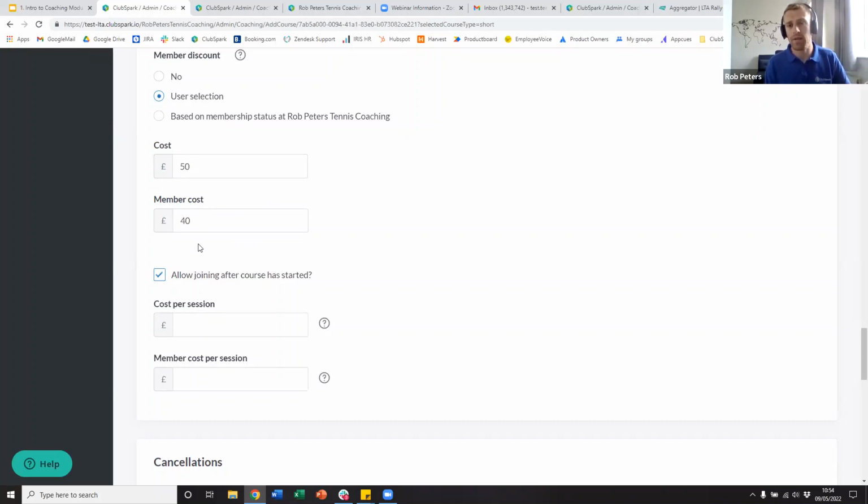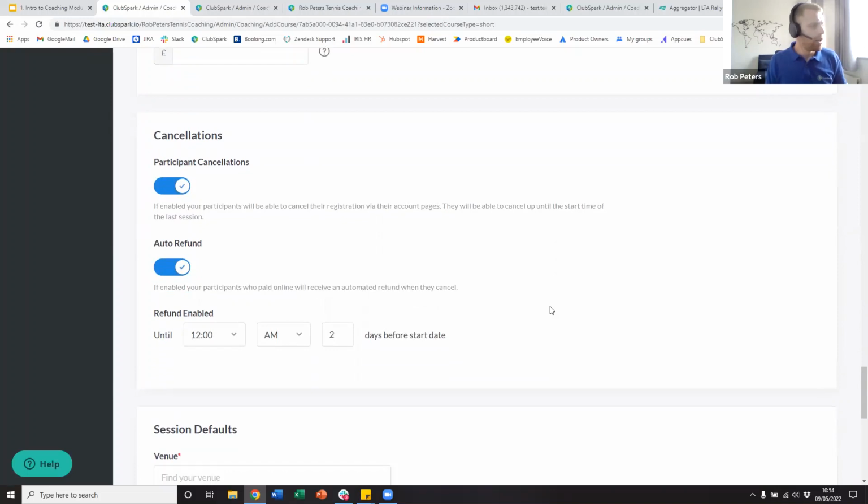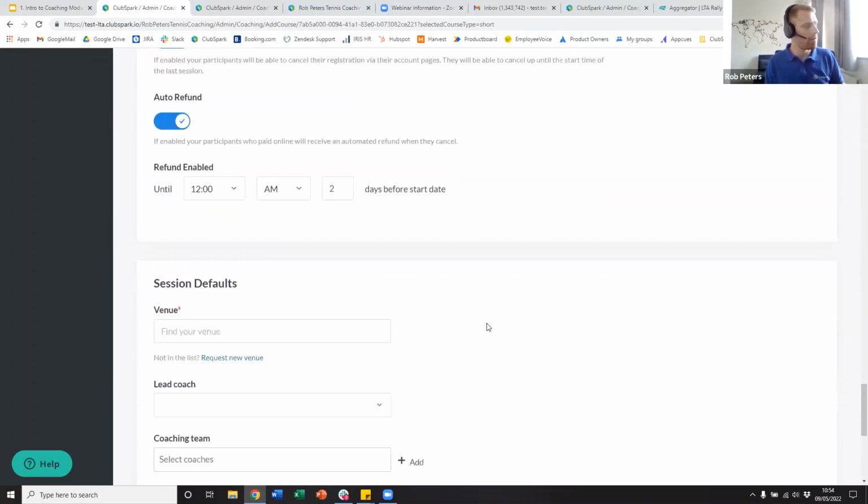That might be relevant if you've got a squad that people are booking back onto for the new term, but they book a week late. Although they attended the first session, you might actually still want them to pay the full amount. So if you leave them blank, that will allow you to do that. I touched on this bit earlier, so participant cancellations and auto refunds. I've set that up there.